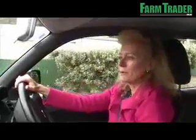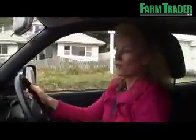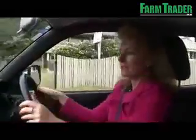Utes like this are a compromise. They're trying to be a bit of a bob each way. They make up a third of the market at the moment, and that's partly because people can use them for work during the week and family at the weekend.